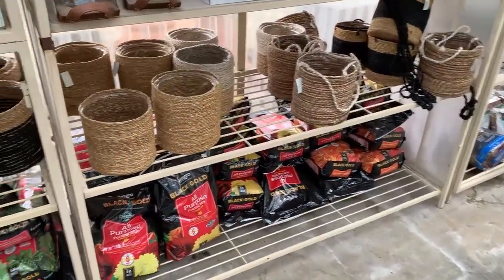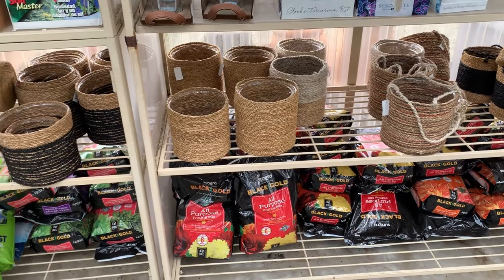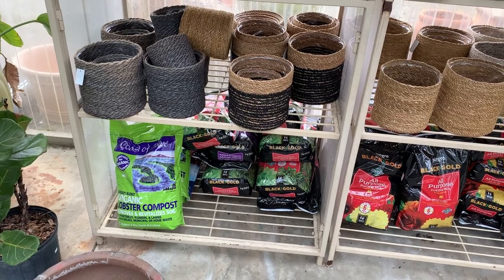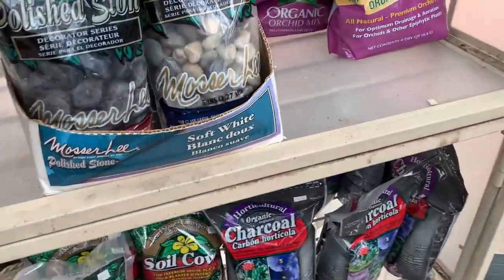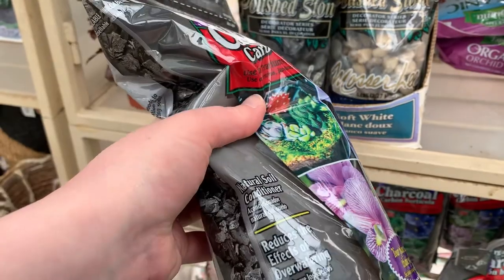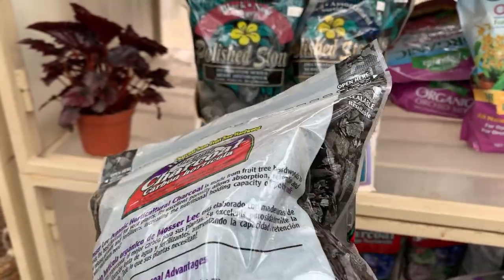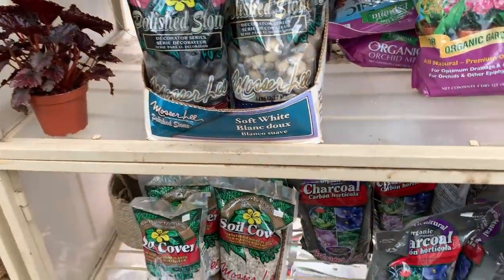Let's see. All-purpose potting mix. I don't think I need any soil right now. I wonder what's different about their African violet mix. I wonder if my plant would be better in that. I don't know. Oh, activated charcoal is something I was looking around for, though. What's it actually do? Absorbs water impurities. Reduces the effects of overwatering. Really now? I don't know. We'll think about it.